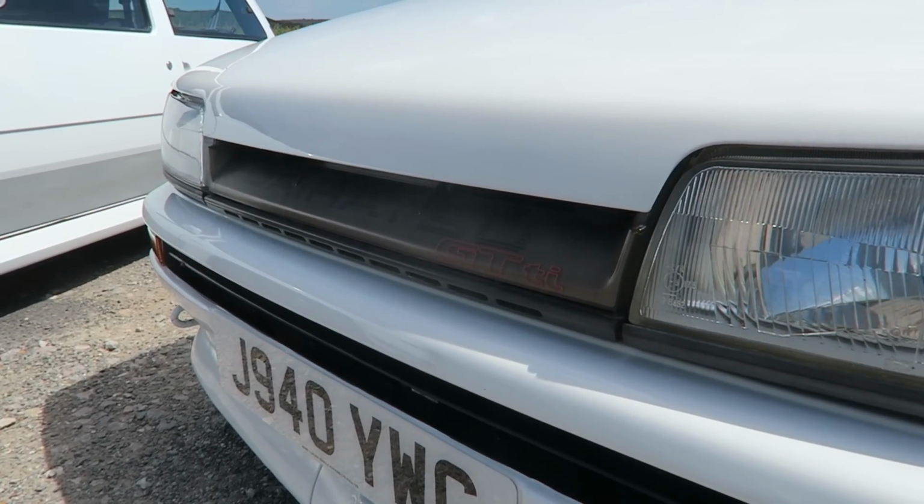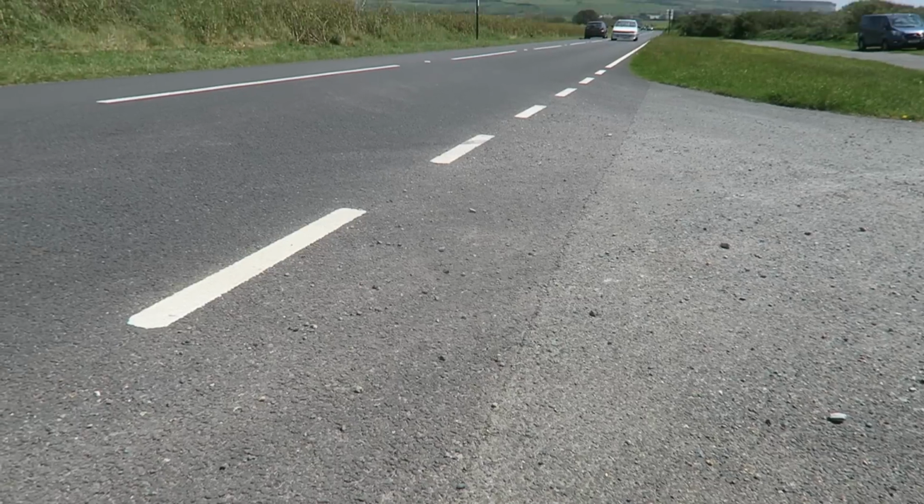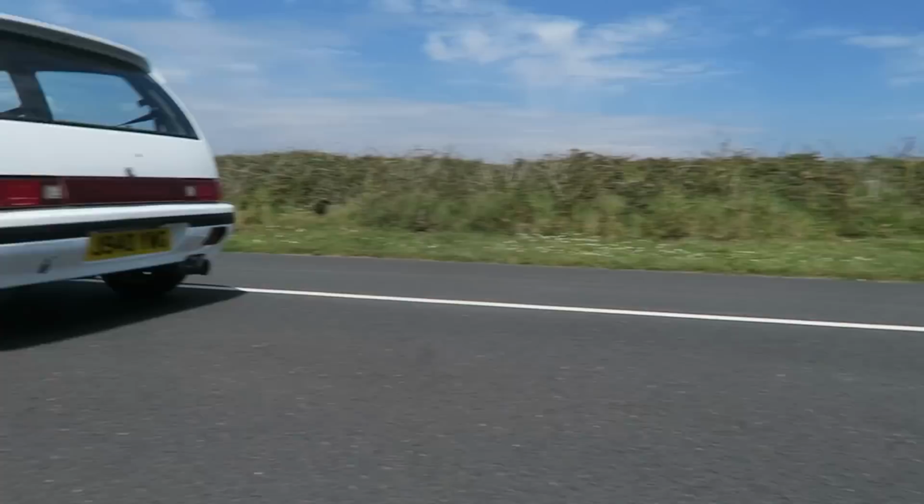You would see the GTi logoing and the twin cam 12 valve lettering down the side of this car, but what a sublime car to drive. It is so cool to be out in something like this. Weirdly rare. Now let's talk about rarity. When was the last time you saw one of these for sale? I have not seen one of these for sale or on the road or anything like that in years.